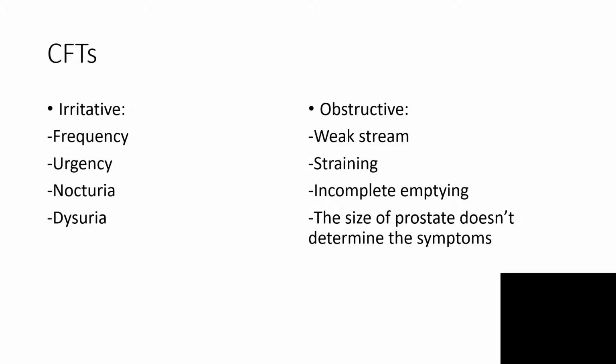The obstructive symptoms will involve, because I've said just a minute ago that it's going to form around the prostatic urethra, so it's going to compress the urethra, so it's going to obstruct the free flow of urine out of the bladder. Then the stream of the urine that will be produced is very weak. The man will have to be straining, and there will be incomplete emptying. The size of the prostate doesn't determine the level of the symptoms.